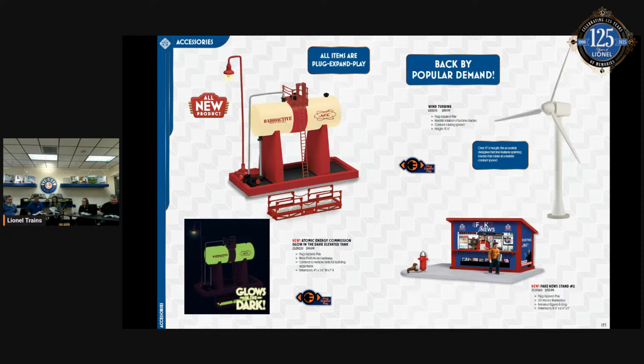And then on the next page, we have, for those who have the AEC, Atomic Energy Commission trains and different accessories, we've added an elevated tank to this one. This, as the picture shows at the bottom, will also glow in the dark, just to where radioactive stuff doesn't glow in the dark.